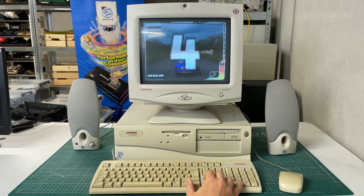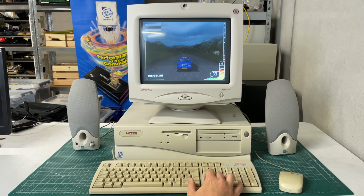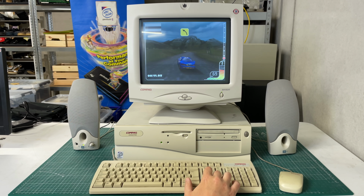Now, despite this being a game from 1998, it runs really, really well on this 1997 computer. I mean, with the 3D acceleration, this really offers excellent gameplay and graphics. A really fun game to play on this type of machine.